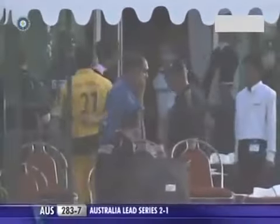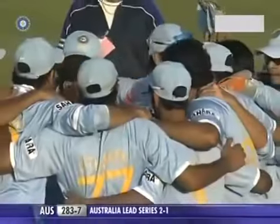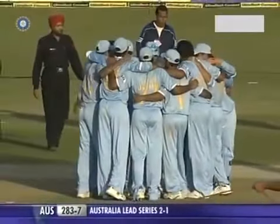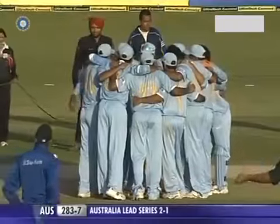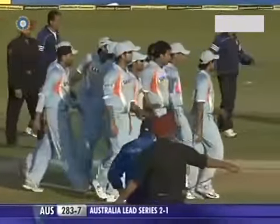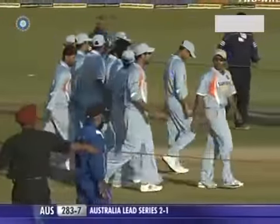The Aussies only have themselves to blame. 39 extras. That's not what you expect from a side as good as that. And then also Mahendra Singh Dhoni, 20 in the last over of Nathan Bracken, and that proved to be decisive. So India win by 8 runs, the Aussies falling just short. The series is alive.